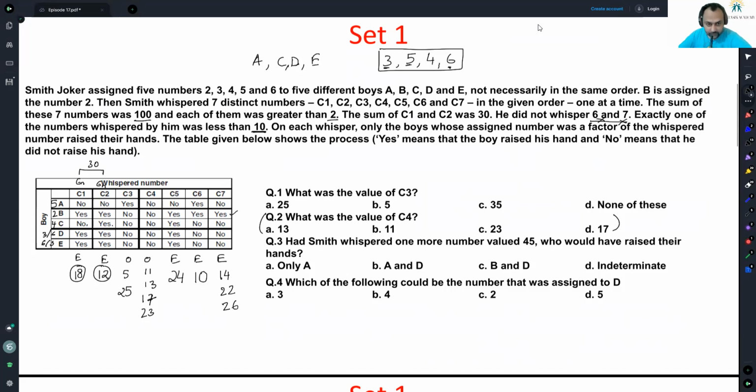Okay. Now we were told exactly one of the numbers whispered by him was less than 10. Among the available options, the only way it works is if C3 was 5, so this is also fixed. C3 is fixed, C5 is fixed, C6 is fixed, all of this is fixed. We are left with only these two.